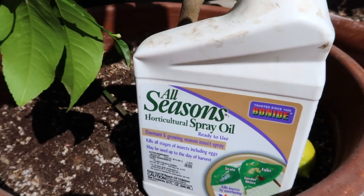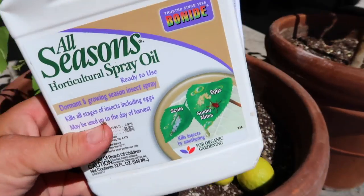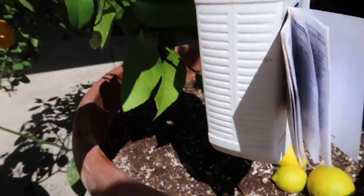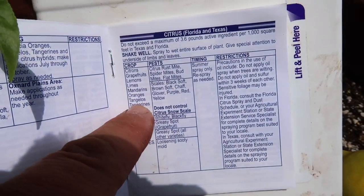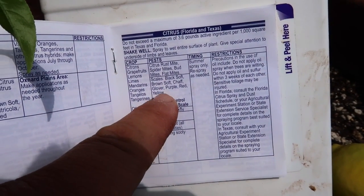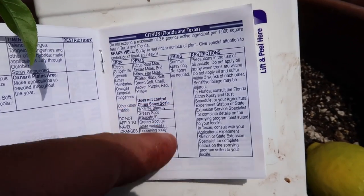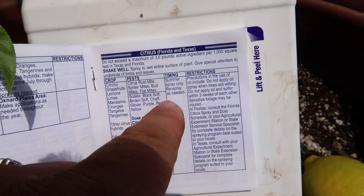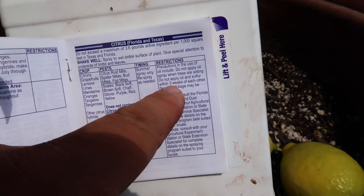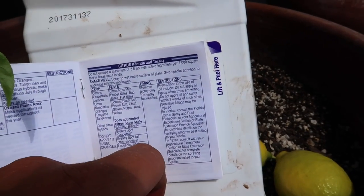This is an All Seasons Horticultural Spray Oil. The active ingredient is a mineral oil. It is for organic use, and you can use it on citrus trees. In fact, it is labeled on the back for citrus. You can see right here all the citrus that it labels, as well as the things that it controls, scales included. Timing, summer spray only, which I keep my trees in kind of a perpetual state of summer. They're always in some sort of bloom or fruit, it seems like. The only thing it says to do is not to spray it when they're wilting, which my lemon tree is not, so I think we're okay there.